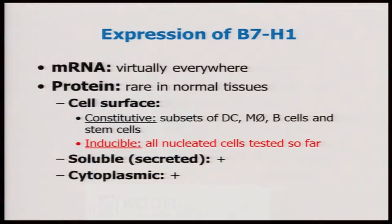The B7H1, this PDL1, is one of the interesting molecules. When we first cloned these molecules, we started working on this based on database analysis and homology search, and we came up with these molecules. Even though they look like B7, which is why we named them B7 homologs, they have a very different expression pattern from B7-1 or B7-2, CD80 or CD86.